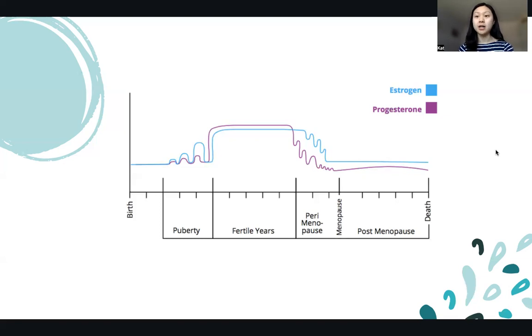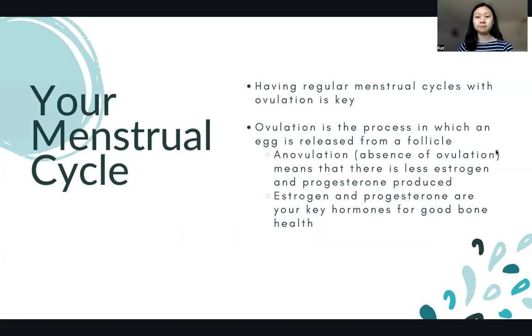And that is why it affects your muscle health, your tendon health. You may notice that you're getting a lot more injuries with very basic activities. That affects your heart health and especially bone health, which is what we're primarily talking about. So again, it's really important to have regular menstrual cycles, because that ensures that your hormones are being produced regularly. And again, like I said, your hormones play a really important role in your overall bone health.